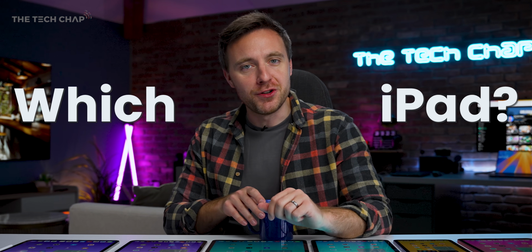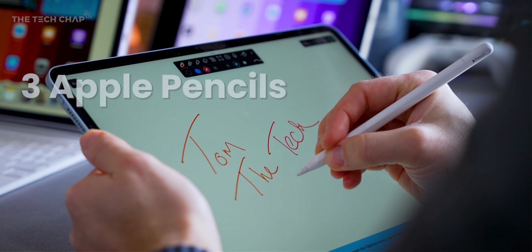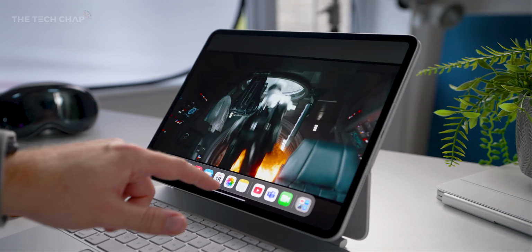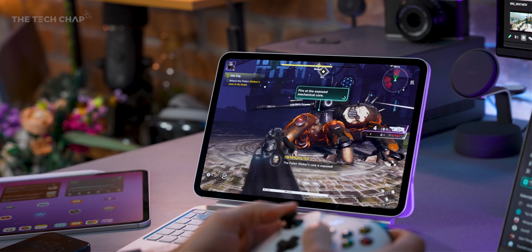Which iPad should you buy? There are 6 models to choose from. Then you've got like 3 keyboards, 3 pencils, you've got 5G, nano texture, different storage capacities. It can all get very overwhelming and also really bloody expensive.